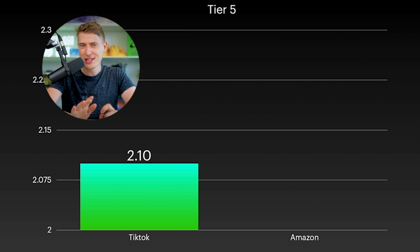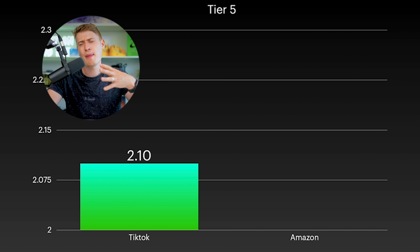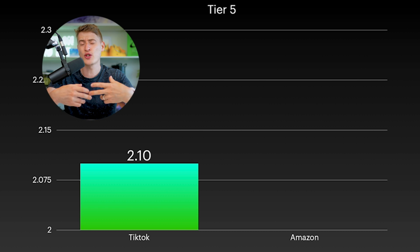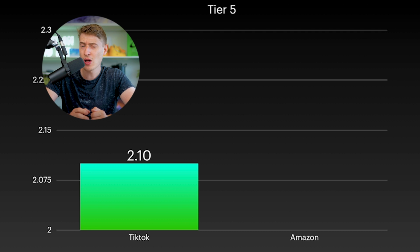Now, again, I know TikTok is a social media platform. It's not a shop, so 2.1 billion is not really that many people when it comes to actually buying stuff, but the fact that there are that many eyeballs on the website, it goes to show that there is a lot of traffic going through that website and a lot of potential for you to sell your product.